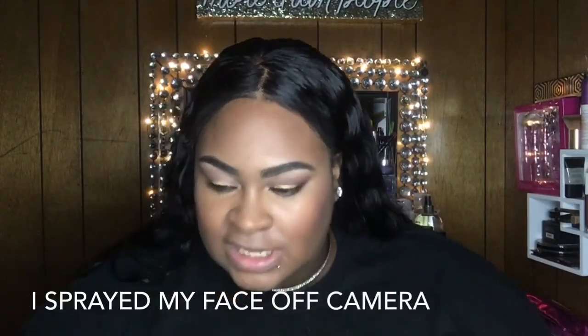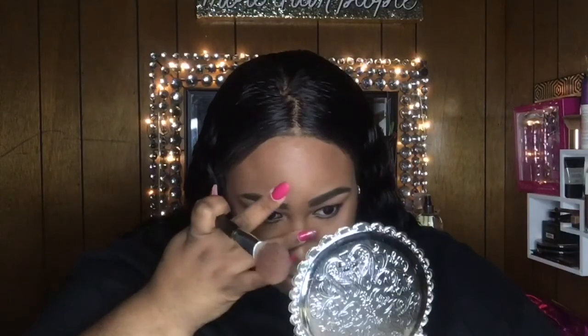So while my face is still damp, I'm gonna jump into the macaroon highlighter. I'm gonna use the F13. I don't know if this brush is picking it up or not, but. Oh yeah, I did. A little something. It's a nice highlighter though. This is divine right here. This is divine.